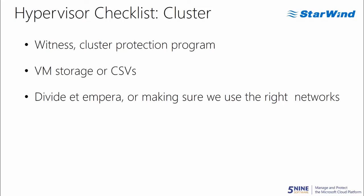Divide et impera, which is Latin for divide and rule, is just a recommendation to make sure you look at your networks not only on the physical host level, but also on the hypervisor and on the cluster level. It may be a little complicated with Hyper-V, as it's not only a hypervisor but also an operating system.